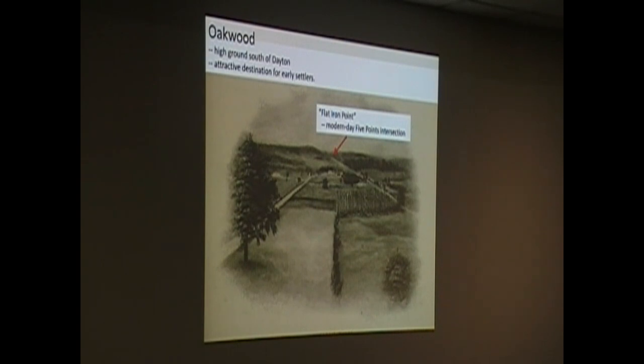So this is a modern day Five Points intersection where Main Street, Oakwood Avenue, Thruston come together. We are looking into the area where the National Cash Register facility would later go. And so if you're familiar with that area, landmark is Flanagan's Pub. And we are looking southward from about where the Flanagan's Pub now stands.